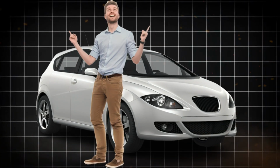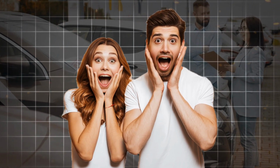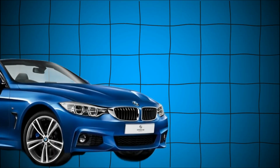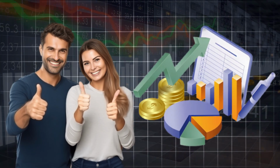When it comes to owning a car, the upfront price tag is just the beginning. Many people are surprised to learn about the hidden costs that come with owning and maintaining a vehicle. Whether you're considering buying your first car or you've been driving for years, understanding the true cost of car ownership is crucial to making informed financial decisions.